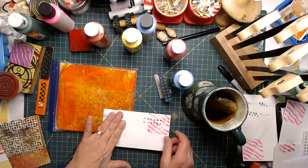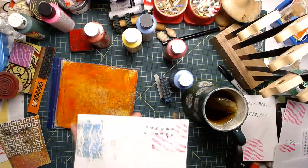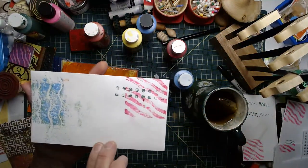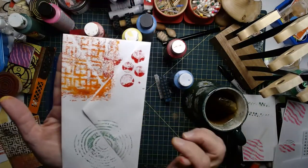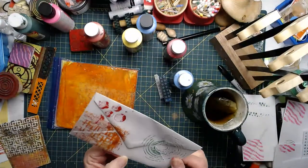I'm just going to add this to this one, and I'm going to call this one little envelope complete. So there's the front. Left enough room for addresses and stamps. And that's the back. And of course, one of my little stick angels or whatever goes on the back.